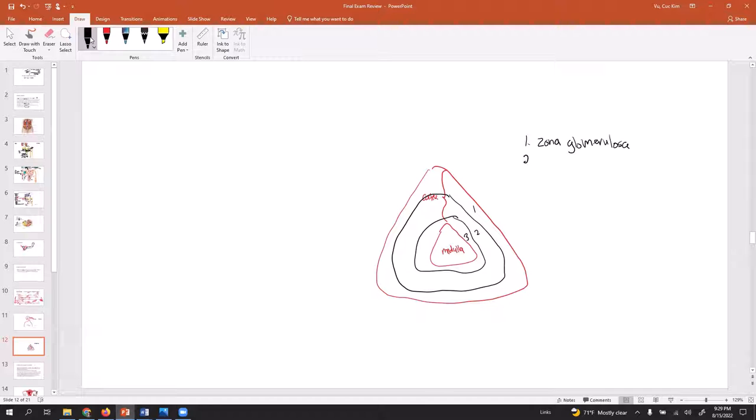How about number two? Actually, I'm going to leave... I can write it on the side. How about number two? It's hard to say, but the zona fasciculata. Let me rewrite that. Okay, and then the third one? Zona reticularis.